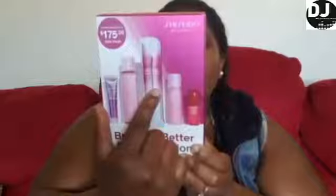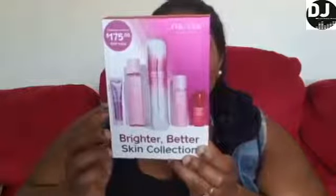This is the Shiseido Brighter, Better Skin Collection. I got it specifically for this product here, the White Lucid Micro Targeting Spot Corrector, because I recently had some drama in my life, and it caused me to break out really bad. Like really bad along my chin and my jawline. And whereas the breakouts are gone, my breakouts leave spots and hyperpigmentation. And so I wanted to try the White Lucid Spot Corrector.